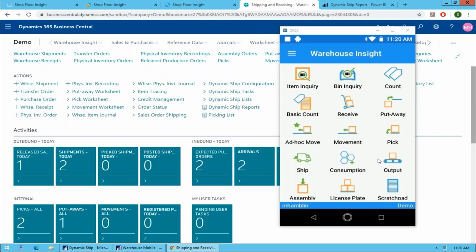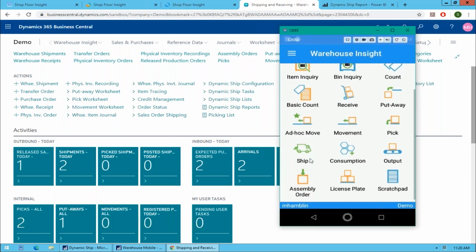Consumption and output, if you're in a manufacturing facility, we can handle both consumption and output on production orders. Often we'll see people run, for example, output on a tablet. They'll have a fixed tablet by the production line, and they'll do all their output from a tablet instead of a handheld device. We also can do assembly order output. So if you're doing make to stock assembly orders, we can come in there and do that as well.